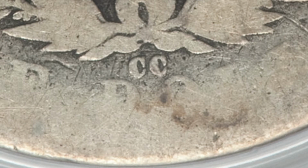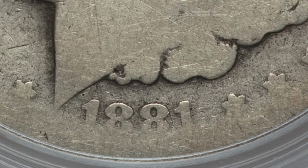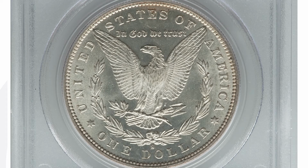Again, you can still see the CC mint mark on this coin, even though there's a ton of wear to it. But to even have this coin, it's super rare, so that's why it's going to sell for over $200 in that condition. Now here is a mint error coin, 1881 S mint mark.